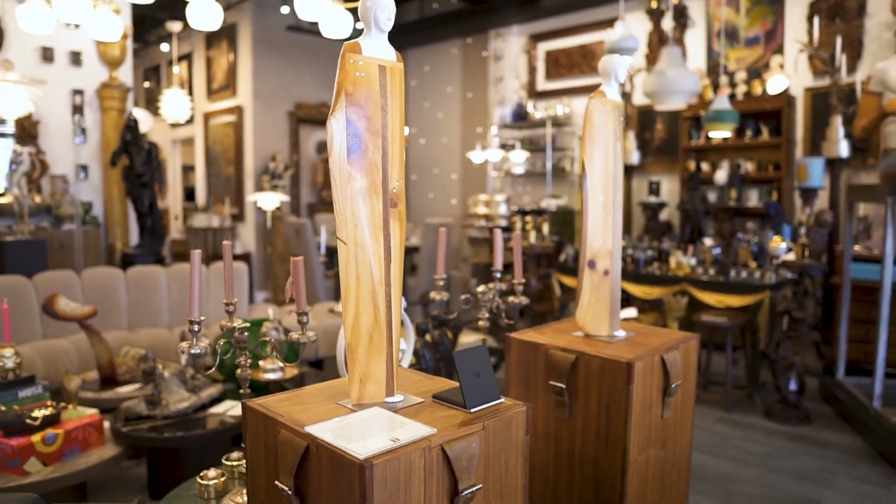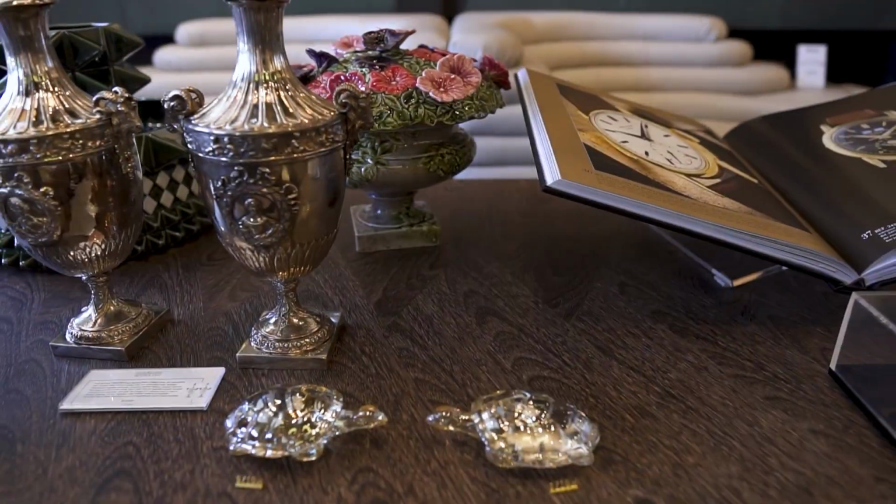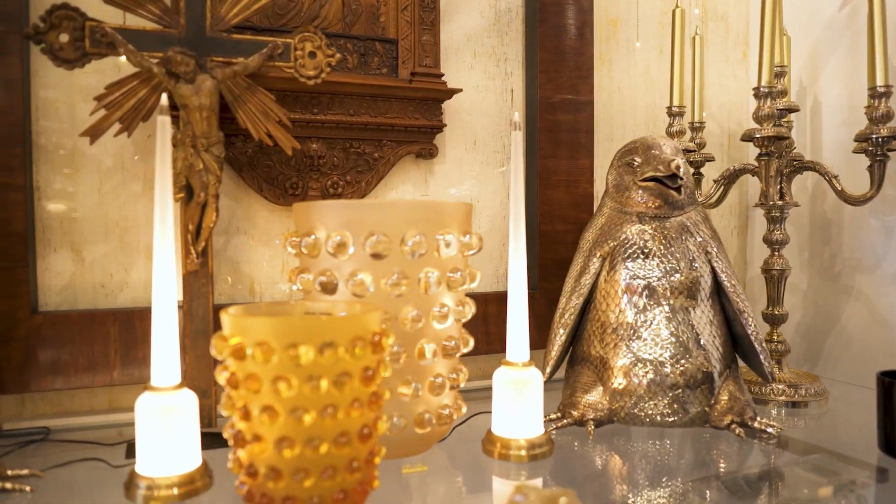Not exactly. They do carry a lot of vintage and antique pieces, art pieces as well, but they also represent a lot of luxury, one-of-a-kind, timeless designers that you will probably not find in any store just walking around Miami. Why don't we see your favorite pieces here? Oh, absolutely. Let me show you.